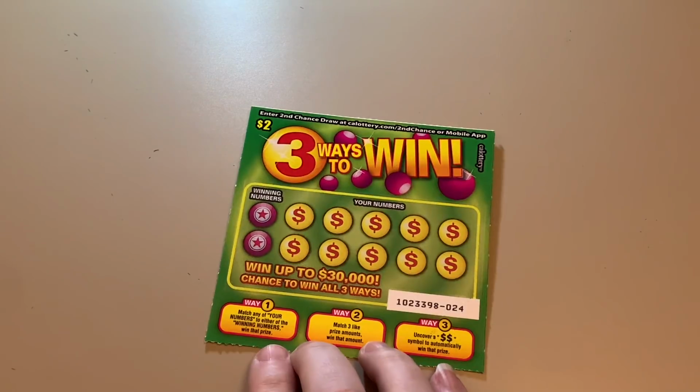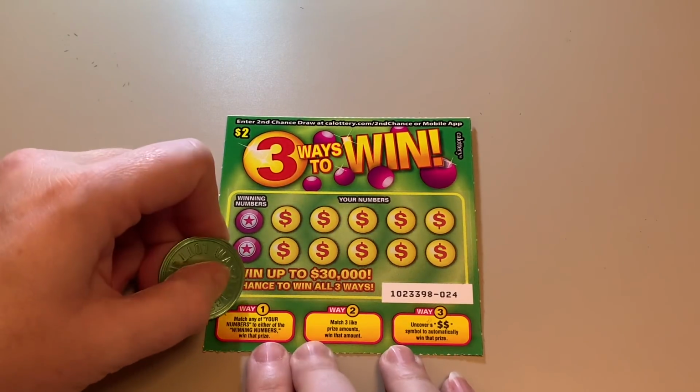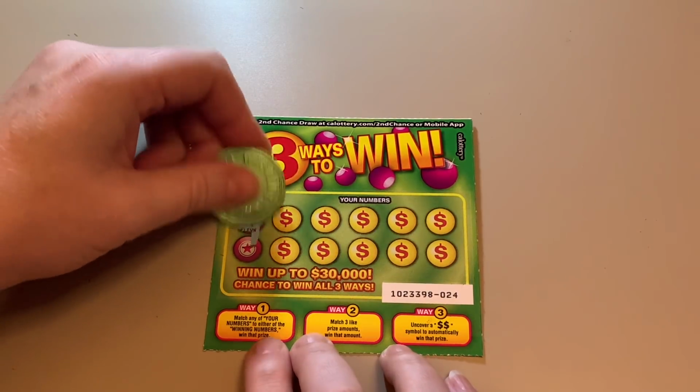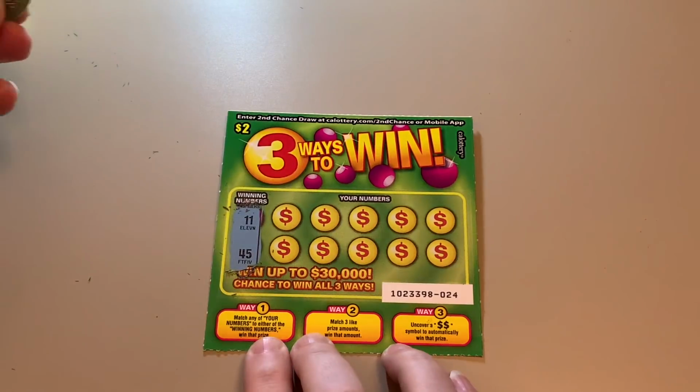So we'll play this first one here. This is a $2 three ways to win. So match any numbers, so winning numbers win that prize. Match three like numbers win that amount, or uncover a double dollar symbol to win that prize. So just for fun, some extra tickets here, some of which came from cashing in other ticket wins.